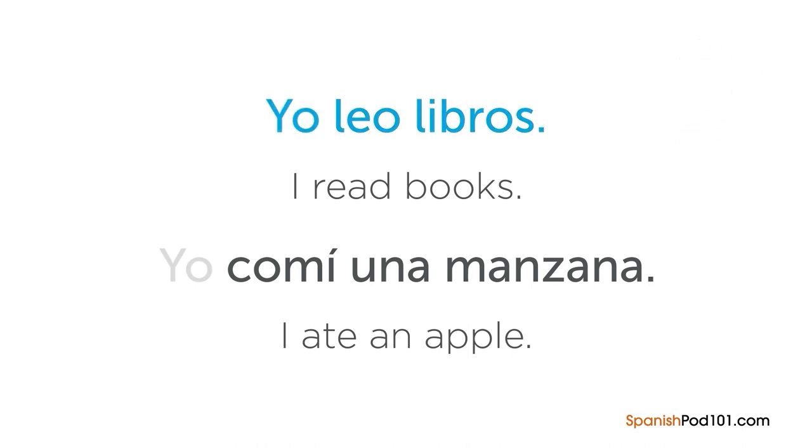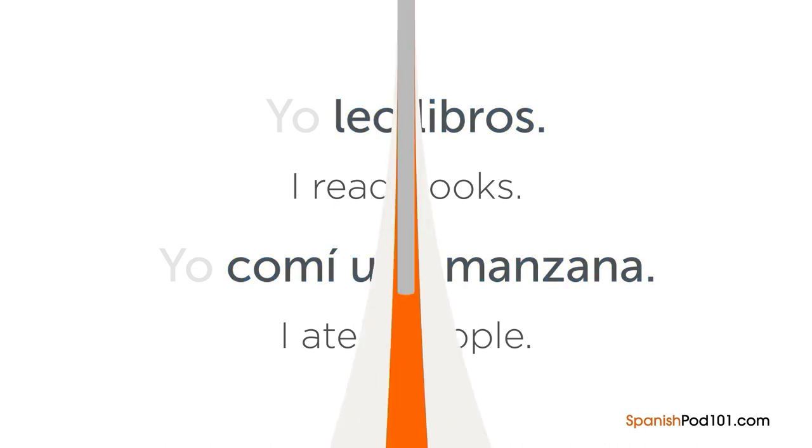Yo leo libros and yo comí una manzana would only be used if the subject is unclear or if you wanted to place a stronger emphasis on the subject, as if to say, I am the one who reads books, or I was the one who ate the apple. So, most of the time, we can actually express any simple action in Spanish with just two words, the verb and the object.